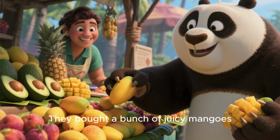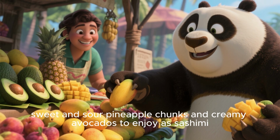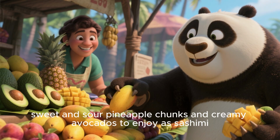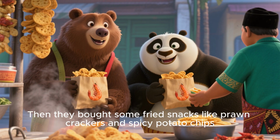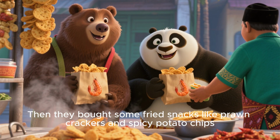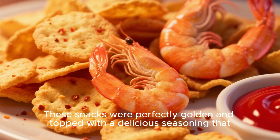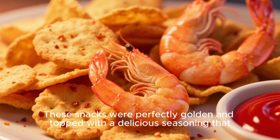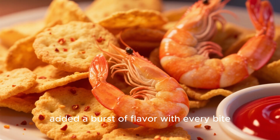They bought a bunch of juicy mangoes, sweet and sour pineapple chunks, and creamy avocados to enjoy as sashimi. Then they bought some fried snacks, like prawn crackers and spicy potato chips. These snacks were perfectly golden and topped with a delicious seasoning that added a burst of flavor with every bite.